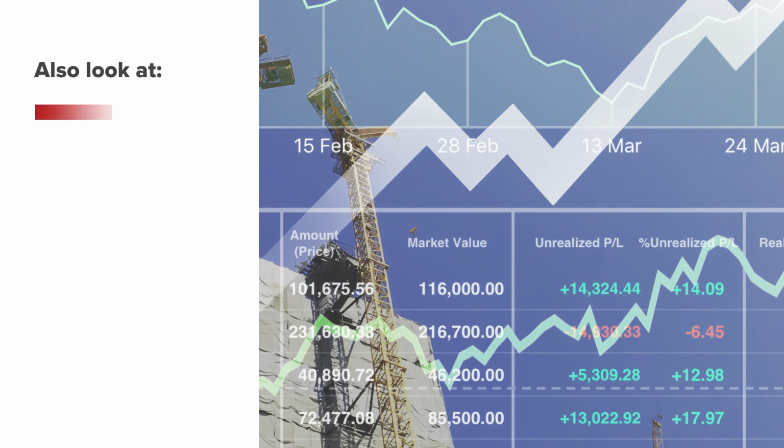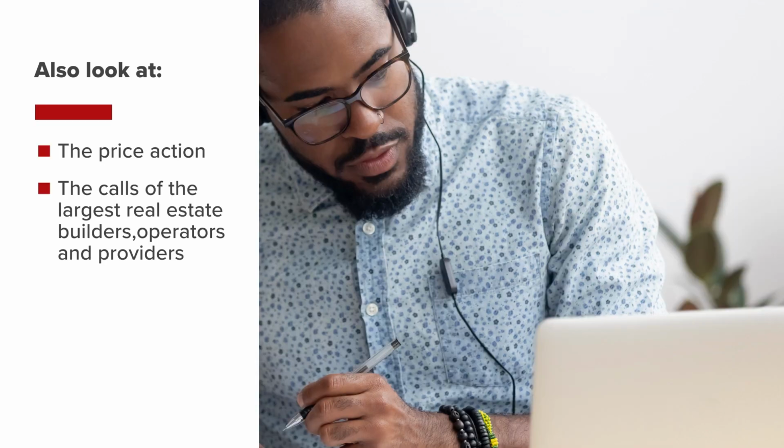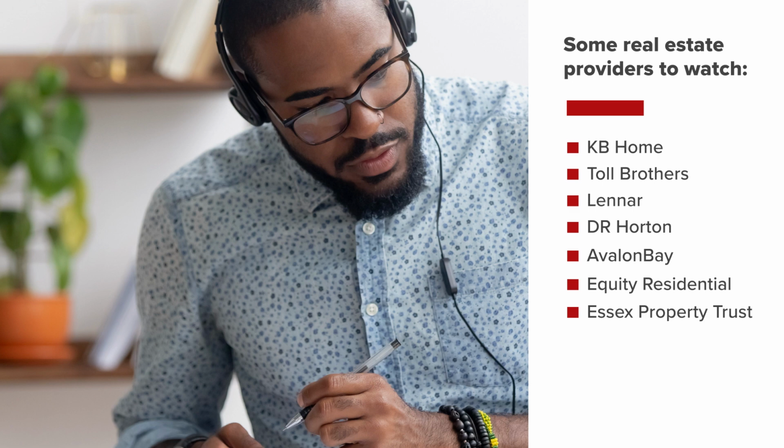look at the price action and listen to the conference calls of some of the largest real estate builders, operators, and providers: KB Home, Toll Brothers, Lennar, D.R. Horton, Avalon Bay, Equity Residential, Essex Property Trust, Builders First Source, Lowe's, and NVR are some to pay attention to.